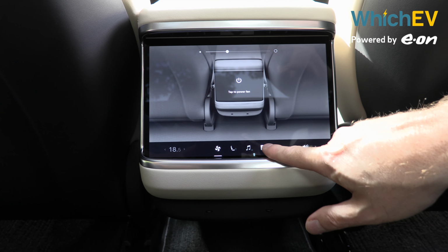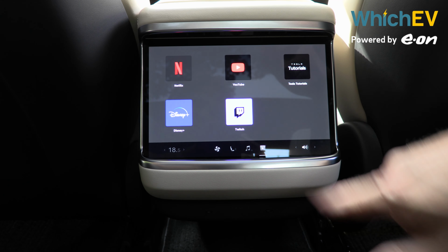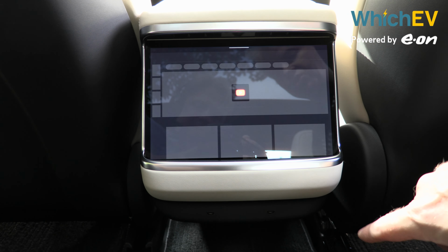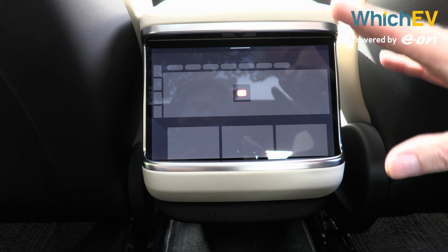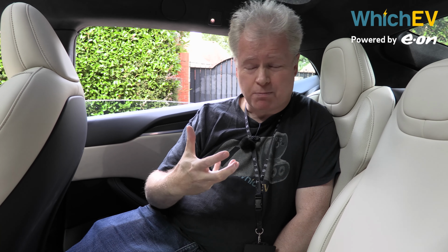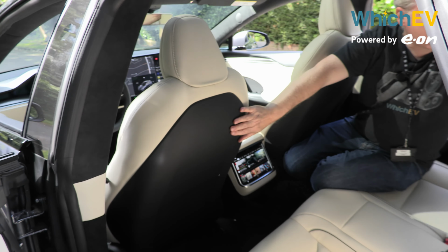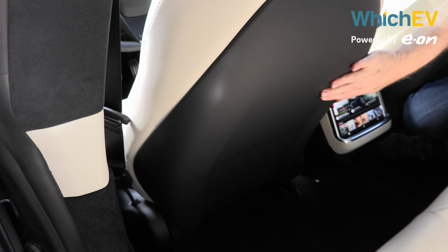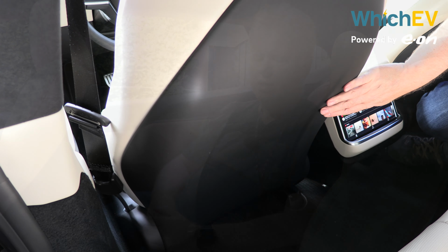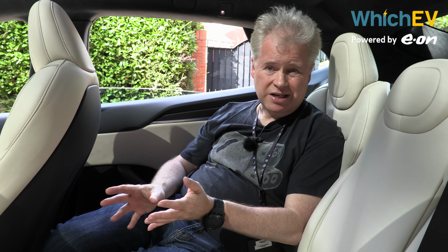But here's the cool thing, you actually get multimedia, so you can go onto YouTube and watch your YouTube in the back, so your kids can watch that while looking down, get really car sick and ruin your upholstery. Or if you're a more cultured person, it's perfect for binge watching WhichEV videos on a long journey. Surprisingly, there are no seatback pockets for your kids to put their copies of The Accidental Billionaire or whatever it is kids read these days. Maybe Elon thinks kids don't read anymore these days.